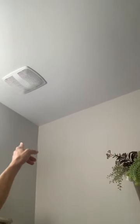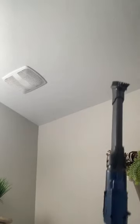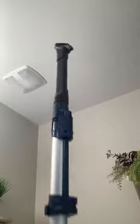Okay, I tried to zoom in, but I couldn't get it to zoom in. But you can see the amount of dust that is up in that vent. Okay, so I took off the short wand, replaced it with the large wand. I have my crevice tool here with the brush attachment. I'm going to show you what that does.